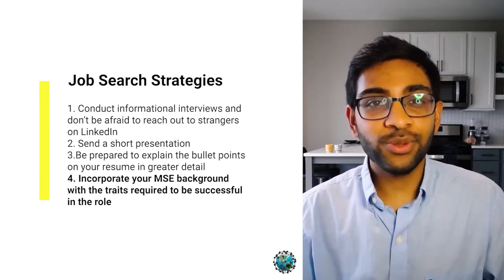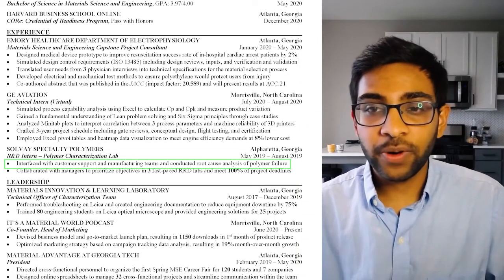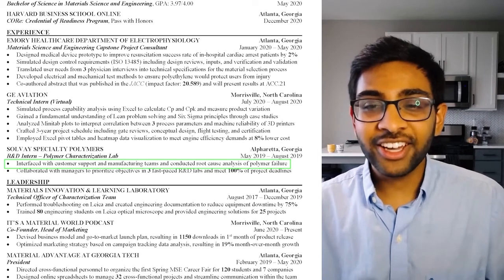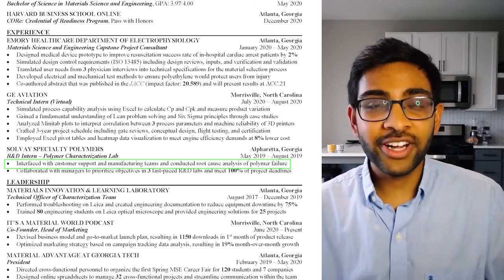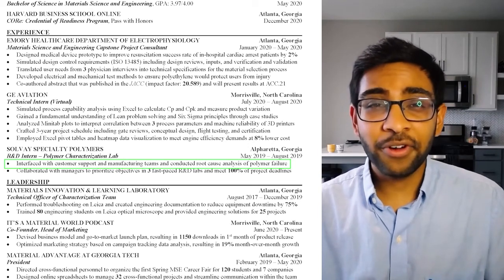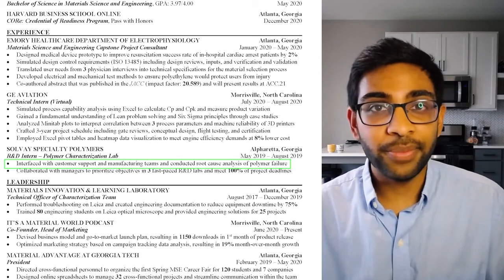So let's get into some examples. Number 1, interfaced with customer support and manufacturing teams and conducted root cause analysis of polymer failure. So here I showed that I can collaborate cross-functionally and also use my MSE background to help the company.